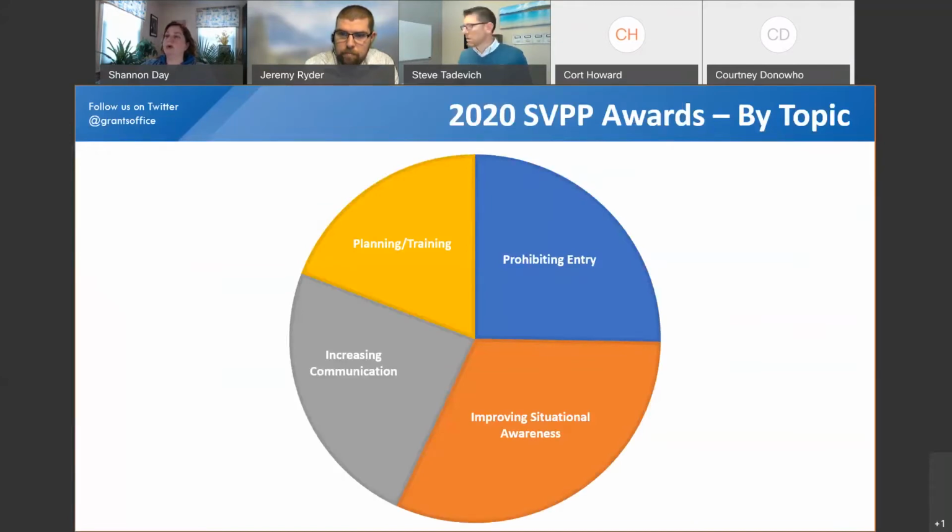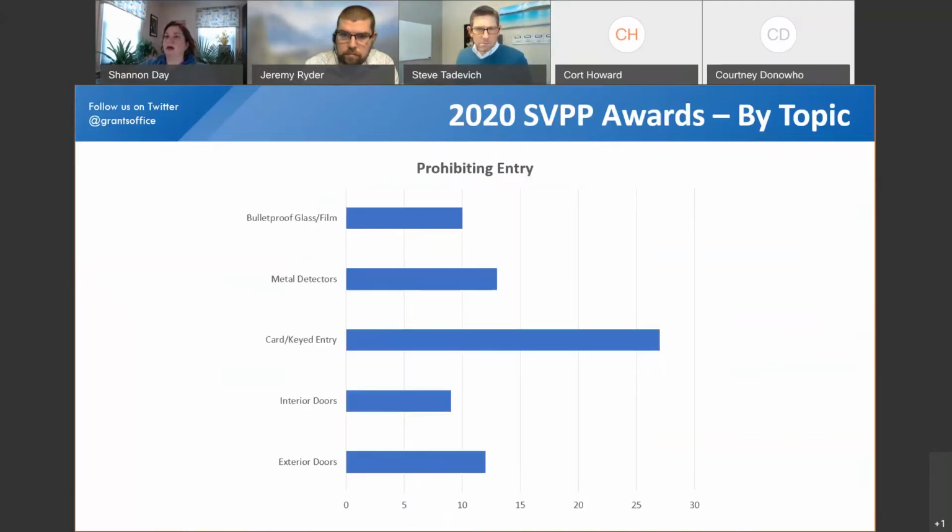So, of the 160 awarded school security projects in 2020, they were split across these four main topic areas. You'll see that, like I mentioned, training can be included in your project. This grant is very tech friendly. So we want to dive a little deeper into these numbers, looking at the tech prohibiting entry. We see that card and keyed entry was a big factor here.